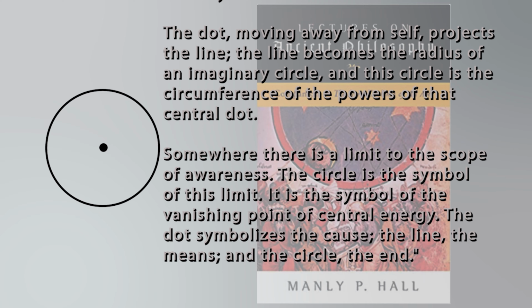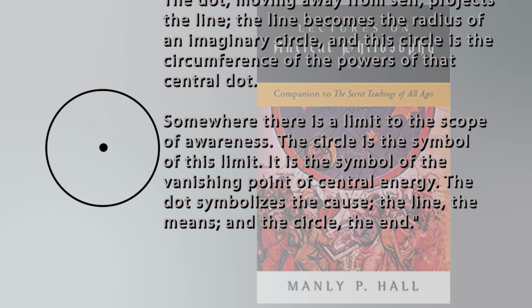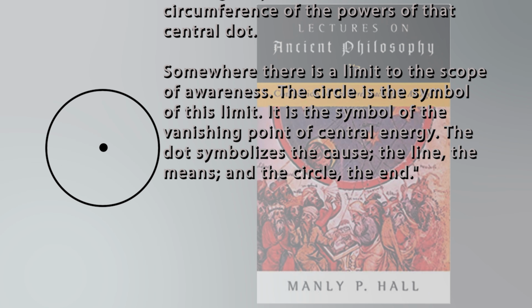Somewhere there is a limit to the scope of awareness. The circle is the symbol of this limit. It is the symbol of the vanishing point of central energy. The dot symbolizes the cause, the line the means, and the circle the end."